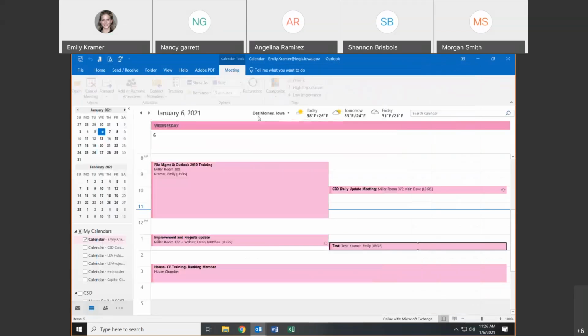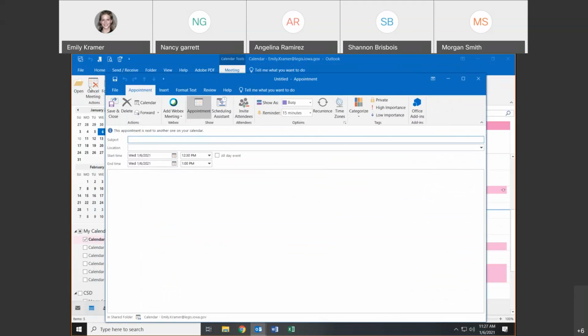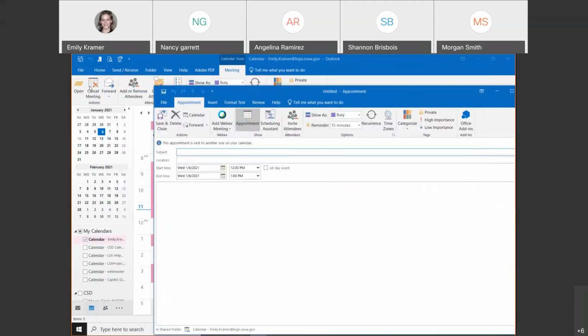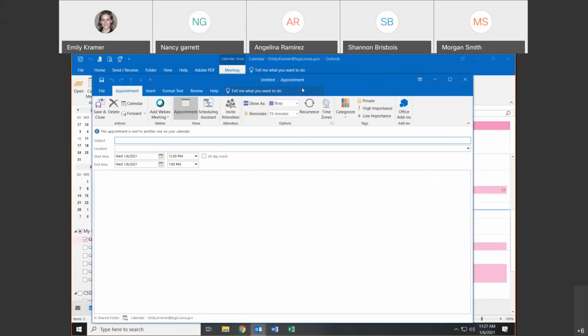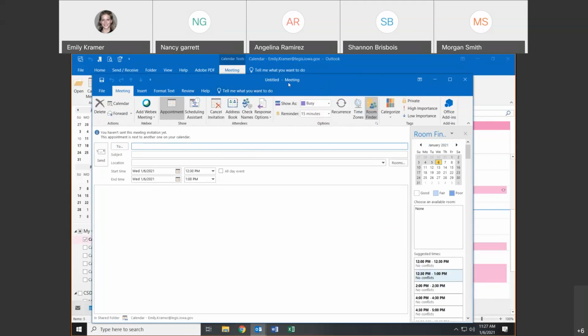To create a new meeting or appointment, and there's a slight difference between the two, you can either double-click somewhere on your calendar at the time. You can come up here and click New Appointment or New Meeting. The only difference between an appointment and a meeting is an appointment is something for you, and a meeting is something that you would invite others to. So that's the only difference. If I picked an appointment, and I want to make this a meeting, I say invite attendees, and now you can see the title changes to meeting.